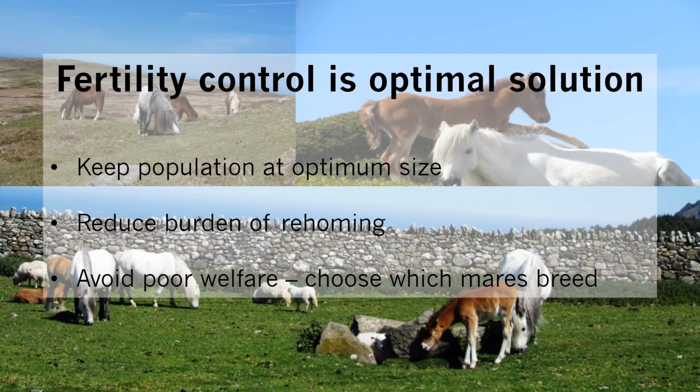Fertility control would be the optimal solution for this population. It would allow us to maintain the population at the optimum size for the habitat, so they can carry out their conservation grazing role. It would reduce the burden of rehoming. It is becoming increasingly difficult to find homes for these ponies every year. It would also avoid any individuals experiencing poor welfare. By choosing which mares to breed, we can give the older or poorer condition mares a break so they don't breed twice in every 3 years as they would do naturally. This would be extremely beneficial for the population as a whole.